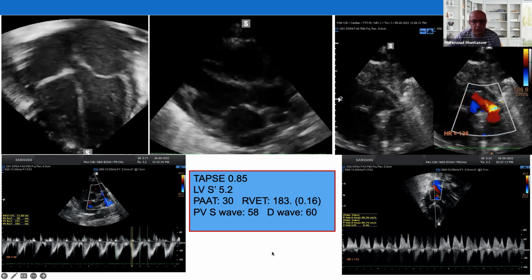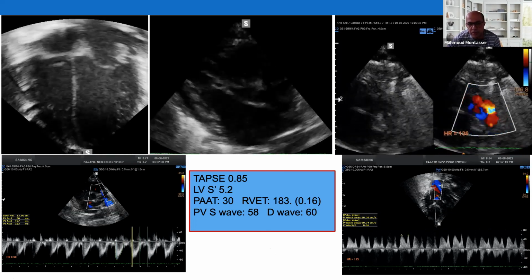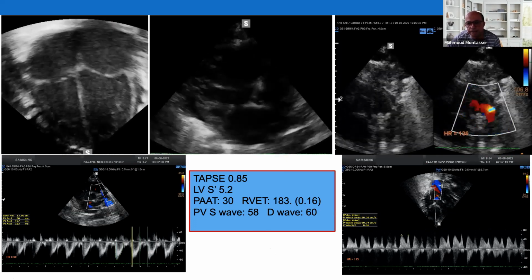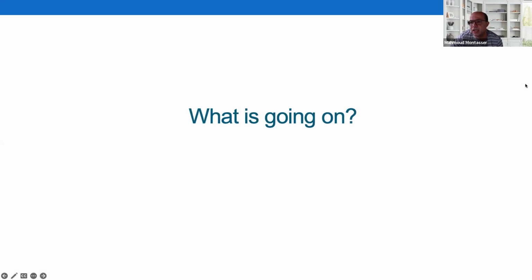So here we have a severe hypoxic respiratory failure with moderate pulmonary hypertension, with preserved function, maybe non-responding to nitric, and we're not winning. So any suggestions from the team here? Any thoughts?